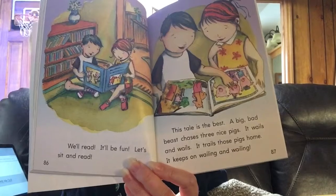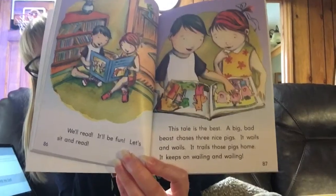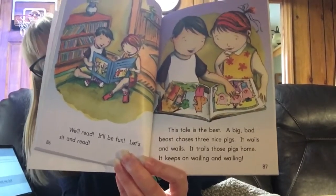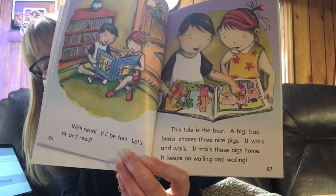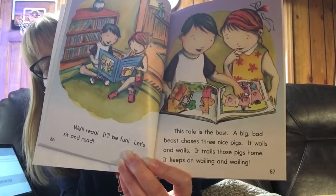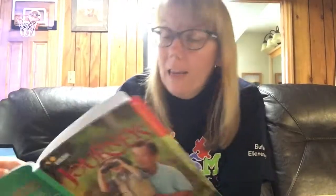Let's sit and read. This tale is the beast. The what? Is the beast. How about the best? Thank you, best. A big bad beast chases three nice pigs. It wails and wails. It trails those pigs home. It keeps on wailing and wailing. And remember, they're crying if they're wailing.